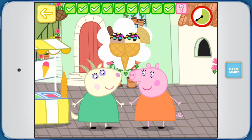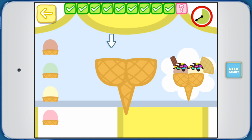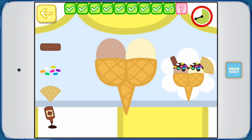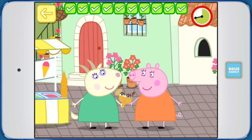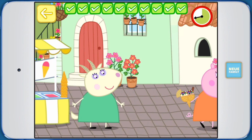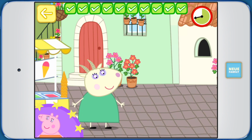One more. Wow, this is the last one. Match the ice cream that you can see. Make it the best one. Chocolate ice cream. Vanilla ice cream. Chocolate syrup. Sprinkles. Chocolate biscuit. And a wafer. Yay! We finished! You've won a sticker. Well done. You have made lots of lovely ice creams.